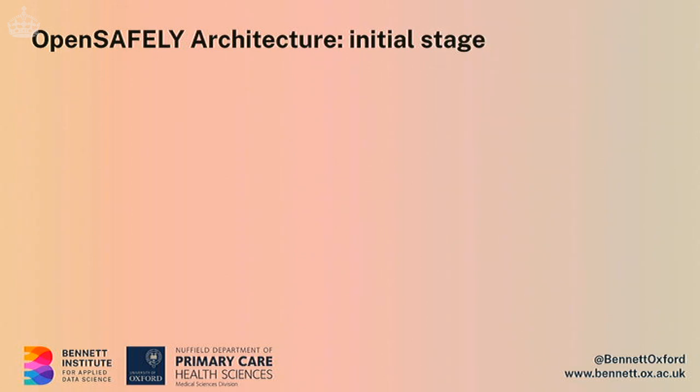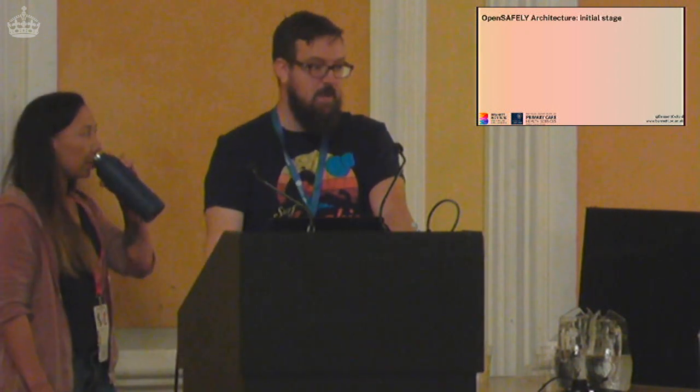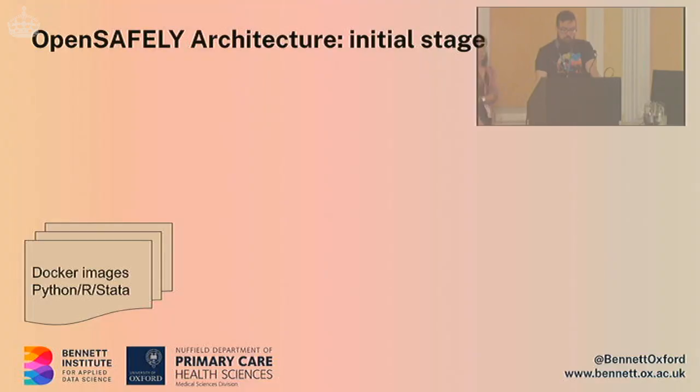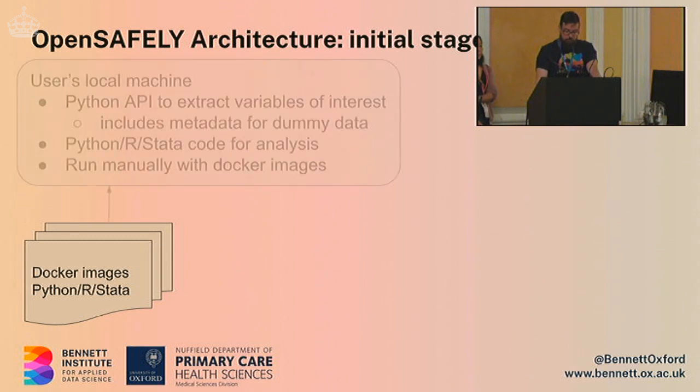So just to give you an overview of how things looked in this early stage, we wanted developers to be able to write their code on their own laptop away from the data so that they could collaborate, so they could work on that code together and test it locally before running it in the secure server. And so we did that by packaging up a bunch of Docker images with different scientific environments on Python, R, and Stata, which is a commonly used tool in epidemiology.